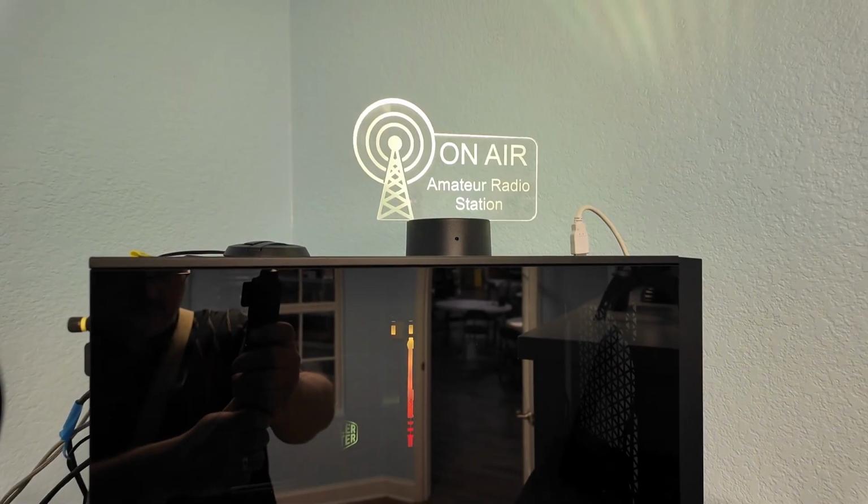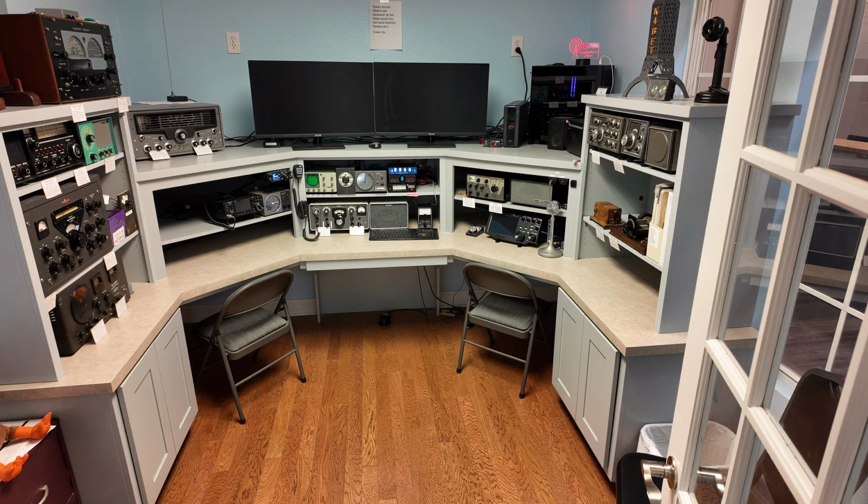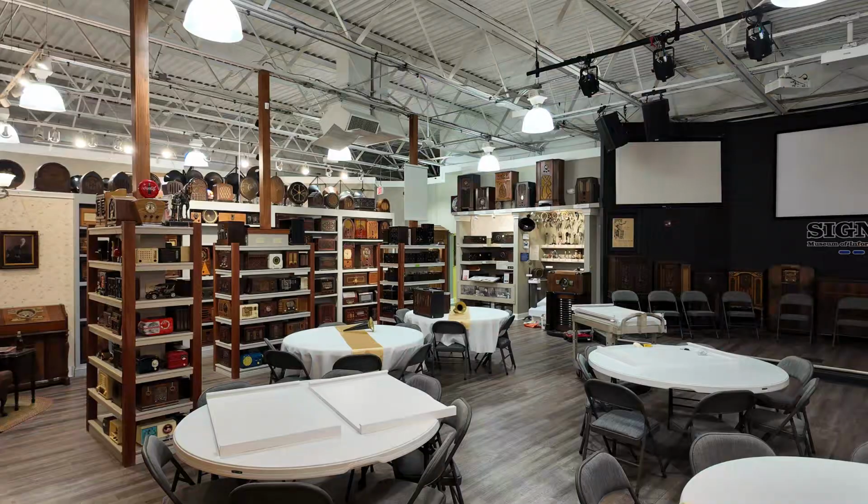We have our own ham shack. Huntsville Amateur Radio Club, HARC, meets here every Friday night, and this is their ham shack. And then main floor, and we head back to where we began. So that's kind of it in a nutshell.